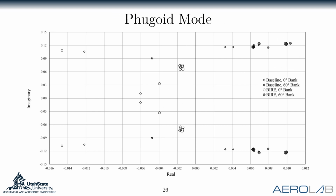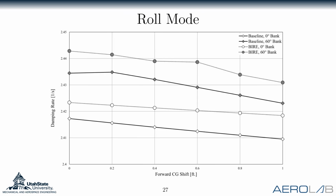During steady level flight, both aircraft have convergent phugoid modes. At a 60-degree banked turn, however, both aircraft have divergent phugoid modes. Comparing the two aircraft suggests that the BIRE decreases the baseline's phugoid mode damping and slightly increases the baseline's phugoid frequency. Plotting the non-oscillatory roll mode's damping rate as a function of CG location suggests the BIRE very slightly increases the baseline's roll damping.